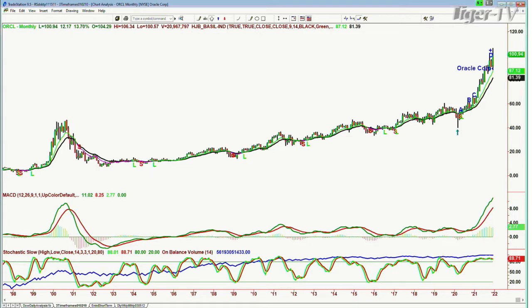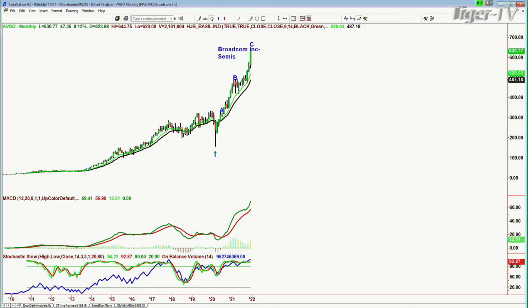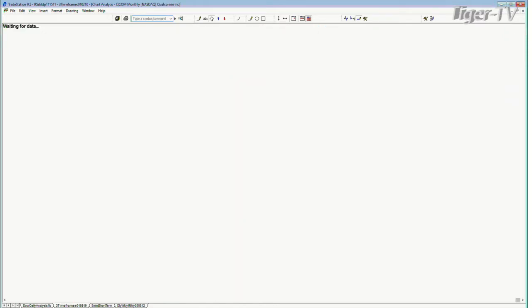So isn't that interesting? The oldies are becoming the newsie. And what are we looking at? Wasn't there another one that I was missing? Cisco? Oracle, I did Oracle, did Sienna, Broadcom, I did that, AVGO, but it's changed now because it was taken over. But yeah, that's a different company. Oh, Qualcomm, QCOM. Look at that.